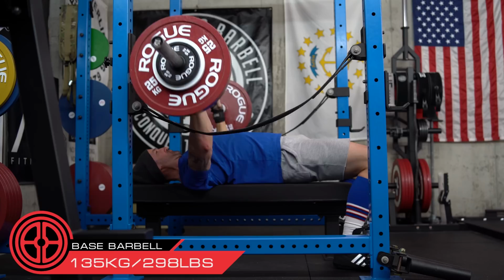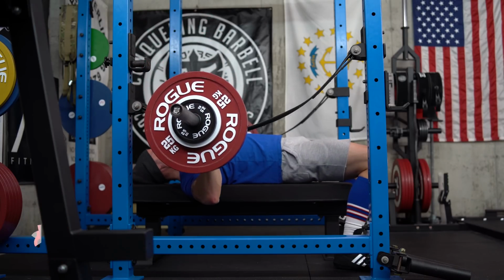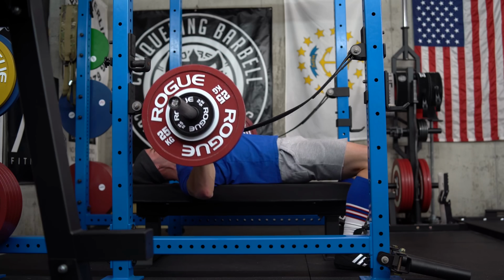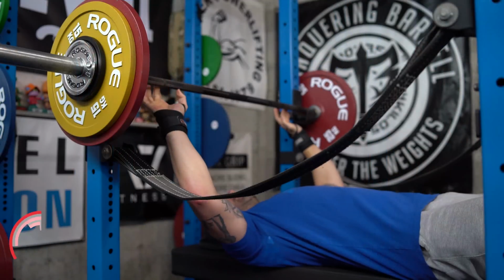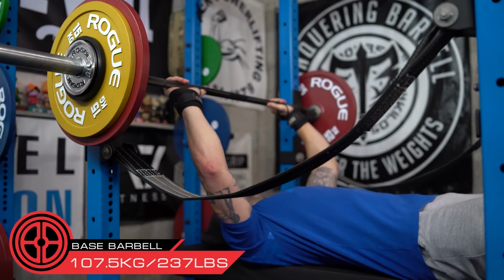That being said, on bench, I've played around with a whole bunch of different frequency over the past couple of months and even couple of years. I've done 2 times a week, 3 times a week, 4 times per week, and I actually saw a lot of good progress on twice a week, despite the literature showing that more frequent is better. One of the things that I've been trying to do, though, since I'm only pressing twice a week, is really add in a lot of accessory work and volume.